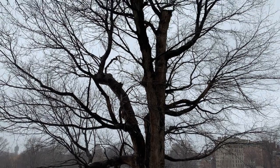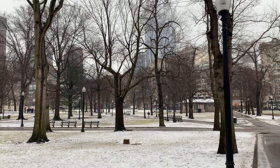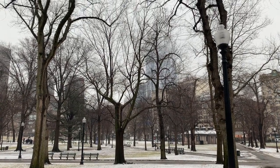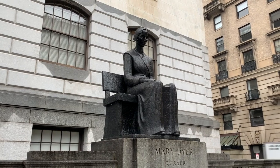Mary was hanged at the same great elm tree that stood here till the storm took it down in 1876. She was murdered in 1660 by the same people who came to America to practice religious freedom. To this day, she can be seen and heard crying, not just from her own fate, but for so many lives cut short due to religious prejudice. She is now honored with a statue at the State House.